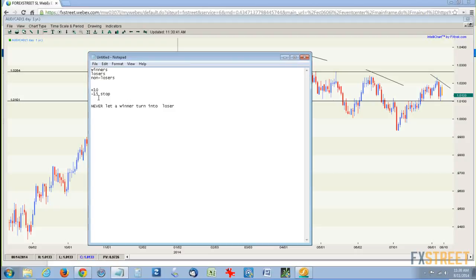So in a situation like this, where I have a plus 10 to minus 15, there are two tactical strategies that I use, and it all depends on which strategy I'm trading. But if I'm trading one of my strategies, what I basically do is if the trade goes plus 7 in the money, I move my stop to plus 2, or the EA moves my stop to plus 2.